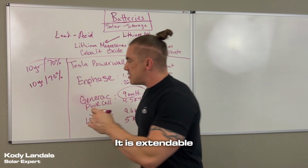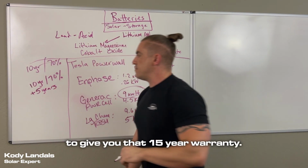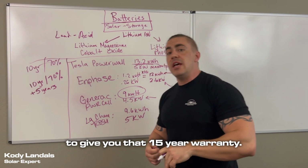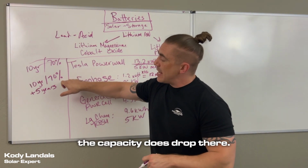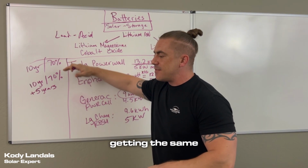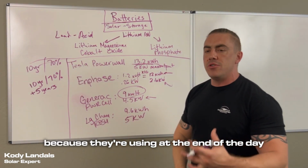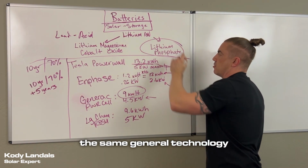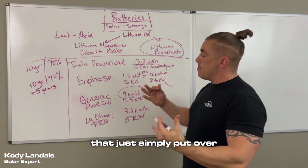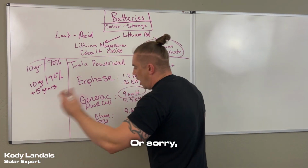Now the Enphase also has a 10-year, 70% guarantee. It is extendable by 5 years to give you a 15-year warranty. However, the capacity does drop there. So no matter what you're looking at, you're getting basically the same warranty, because at the end of the day they're using the same general technology that, simply put, over time is going to degrade. Next come the LG Chem and the Generac.